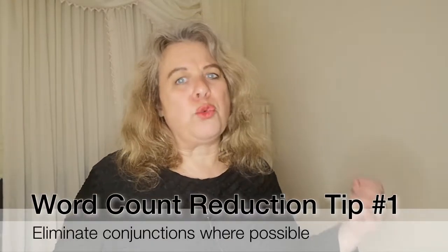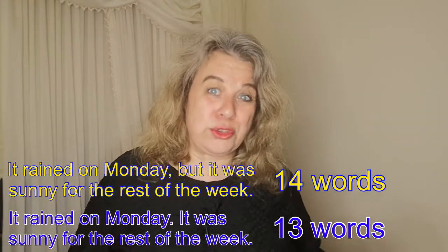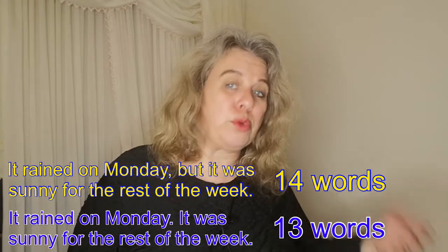Here's some good news. We all use more words than we need to. Our use of superfluous words is so ingrained in us that we don't even know we're doing it. So here are 5 simple tips for cutting words. Number 1, get rid of conjunctions. These are words like and, but, and or that are used to combine 2 statements into 1 sentence. By writing those statements as 2 sentences, you improve readability and you reduce your word count.